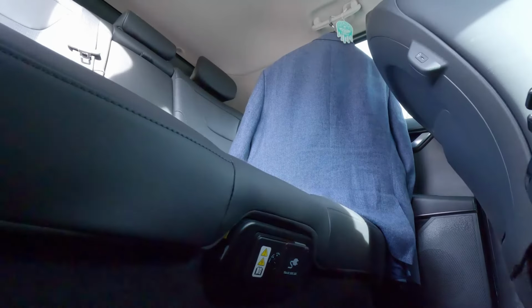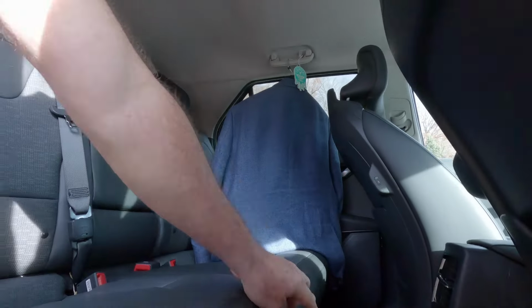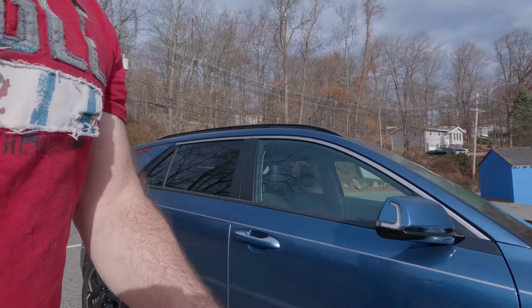So if you want to spend $600 on that port out front, you can go ahead and do that, or you can plug an extension cord in there, crack the window a little bit, and power your TV or lights that way.